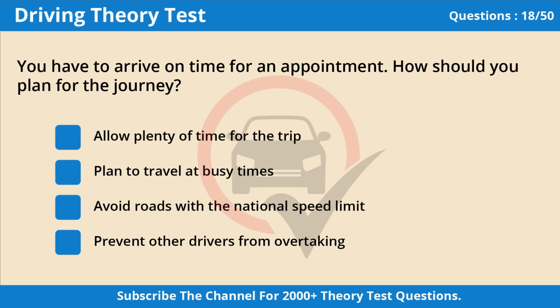Question 18. You have to arrive on time for an appointment. How should you plan for the journey? A. Allow plenty of time for the trip. B. Plan to travel at busy times. C. Avoid roads with the national speed limit. D. Prevent other drivers from overtaking.